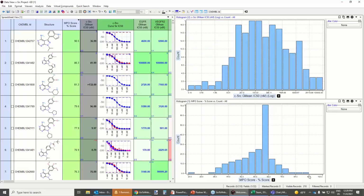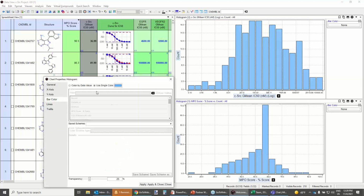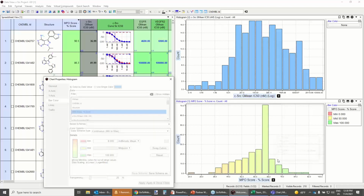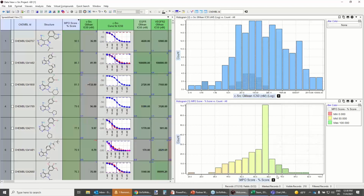And then also, I probably want to remind myself which end of this MPO score is good. So I'll just apply the same color scheme here and color by the MPO score. So we can remind ourselves that it's this end of things that's good. And if you select in any one of these viewers, you'll notice it selects it all. So there are lots of visualization capabilities.